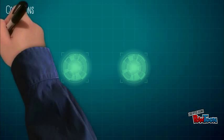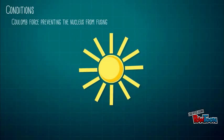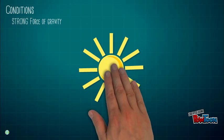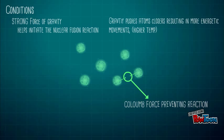But in order for them to merge, you would need to overcome the Coulomb force preventing the nuclei from fusing. For example, on the Sun, which is ridiculously huge, knowing that mass is directly proportional to gravitational force, the Sun has a huge gravitational force, over 30 times more than the Earth. This helps initiate the nuclear fusion reaction by pushing atoms closer, compressing them into a smaller volume, which will result in more energetic movement, increasing the heat.